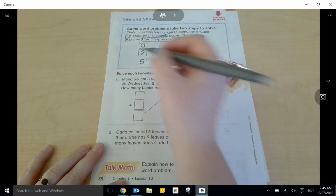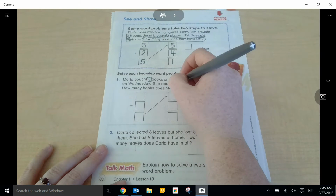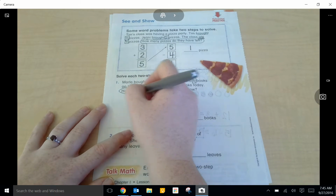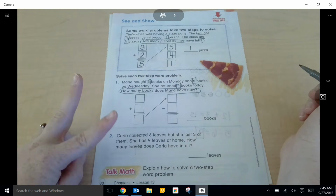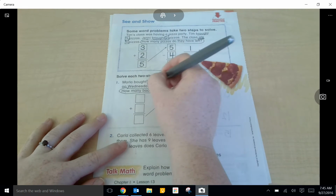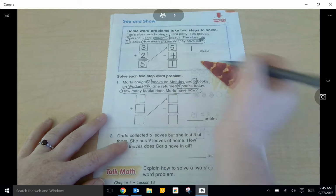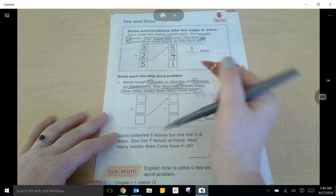Number 1 says Marla bought 3 books on Monday and 5 books on Wednesday. She returned 4 books today. How many books does Marla have now? Okay, so we know step 1, box numbers. Step 2, circle the question. Step 3, underline important information. So she bought 3 books on Monday. She bought 5 books on Wednesday. Today she returned 4. So again, I have an addition number sentence, then a subtraction number sentence. So let's see what we come up with.